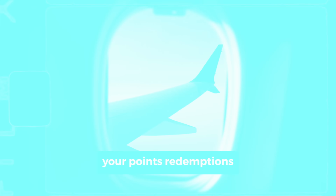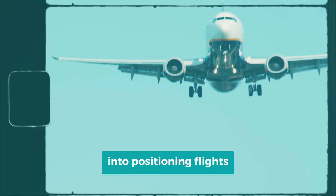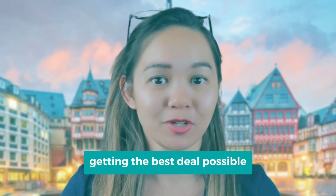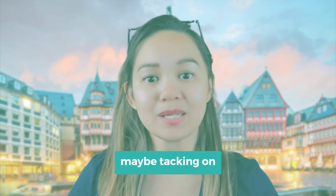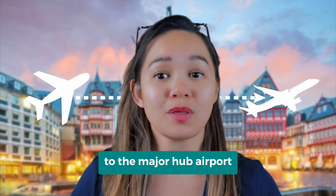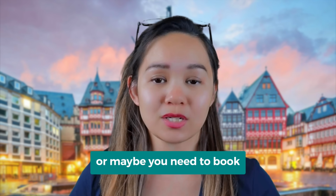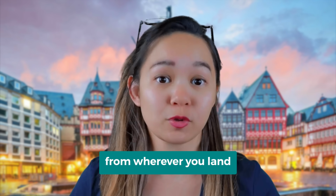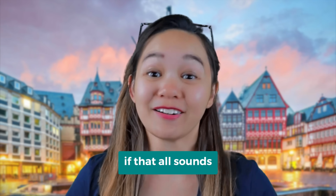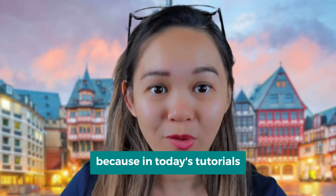If you want to level up your points redemptions, you need to be looking into positioning flights. This is a strategy where you prioritize getting the best deal possible over the ocean and then maybe tacking on flights separately from your home airport to the major hub airport that you found the deal from. Or maybe you need to book a separate flight from wherever you land in Europe or Asia to your final destination separately.